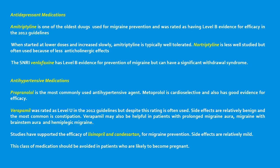Antihypertensive medications. Propranolol is the most commonly used antihypertensive agent. Metoprolol is cardioselective and also has good evidence for efficacy. Verapamil was rated as level U in the 2012 guidelines, but despite this rating, it is often used. Side effects are relatively benign and the most common is constipation. Verapamil may also be helpful in patients with prolonged migraine aura, migraine with brainstem aura, and hemiplegic migraine. Studies have supported the efficacy of lisinopril and candesartan for migraine prevention. Side effects are relatively mild. This class of medication should be avoided or used with caution in patients who are likely to become pregnant.